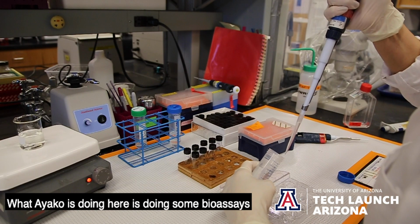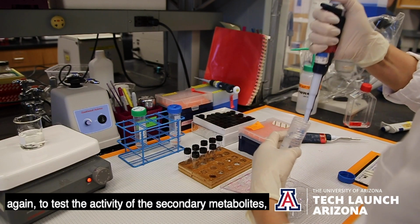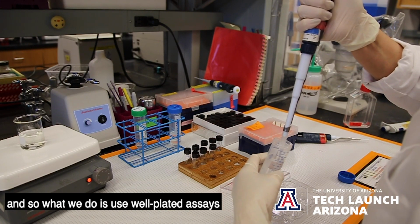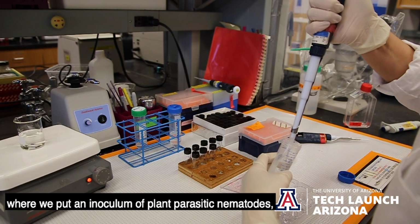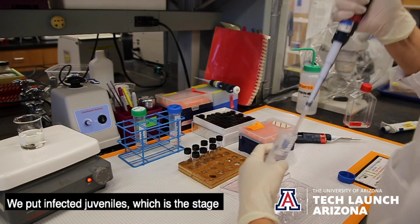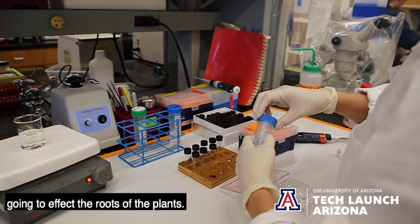What Ayako is doing here is doing some bioassays, again, to test the activity of these secondary metabolites. And so what we do is use well-plate assays where we put an inoculum of plant parasitic nematode, the root knot nematode. We put infective juveniles, which is the stage that actually lives in the soil and is the one that is going to infect the roots of the plants.